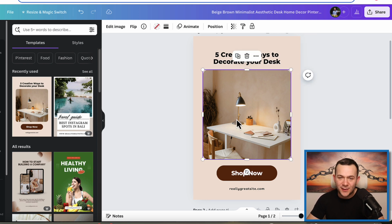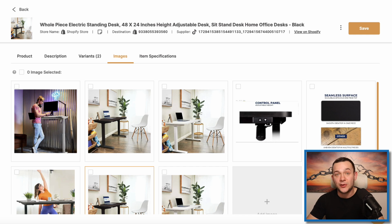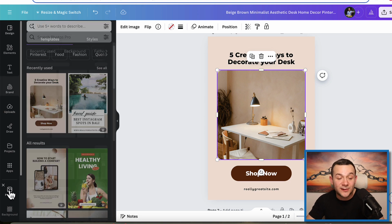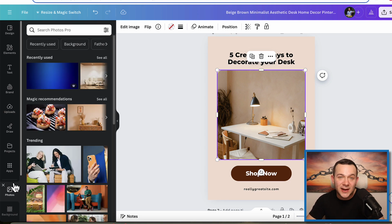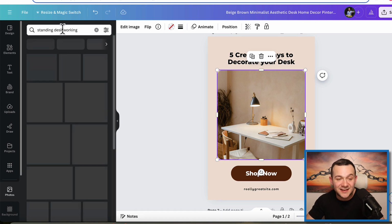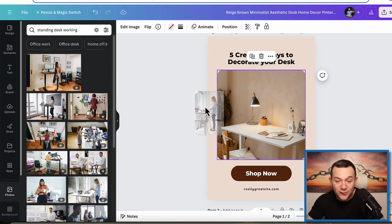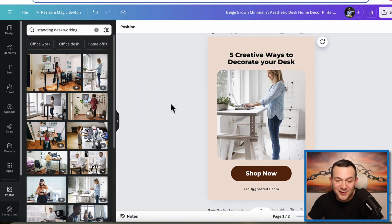Let's definitely replace this image, and you do have a few options when it does come to replacing those images, guys. You can head straight back over to your product over on AutoDS, and you can utilize any of those images for your product. Or what you can do on Canva, on the left hand side here, I'm going to click onto where it says photos right here, and I'm going to see if I can find an image of somebody using a standing desk. I'm literally going to type in standing desk working, for example. Let's say we want to drag this one in. I can literally click onto it and drag it in just like that. That's already looking absolutely fantastic.